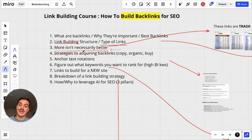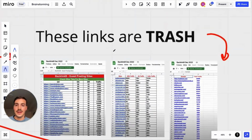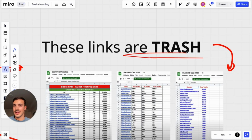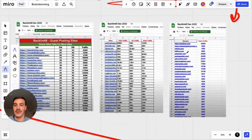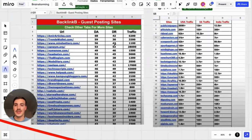But more links don't necessarily mean better. For example, look at this, right? These links are absolute trash. And if you're in the SEO space, in the marketing space, I'm sure you've gotten these emails from these link building gurus sending you these lists with amazing domains, with amazing traffic.